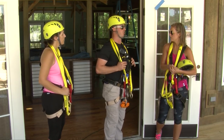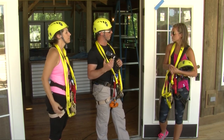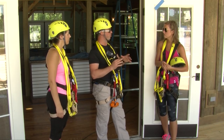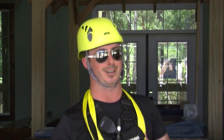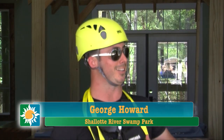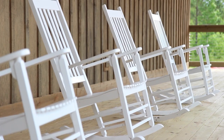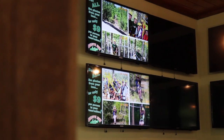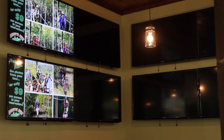So we're trying to make it really, really easy for folks, with all the traffic that's going to be coming through, so there's no congestion. We want to make it super easy and super fun for folks. We're going to have lots of rocking chairs out on the back so that you can sit and watch everything that's going on. So I think that's going to be pretty neat. We're super excited. We think it's going to be great. We're going to have a great photo wall. It's going to be 8 40-inch monitors with everybody's photos from all the different tours so that you can see those when you come in.